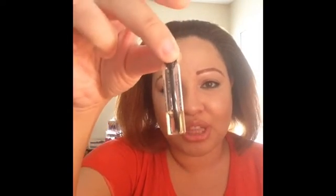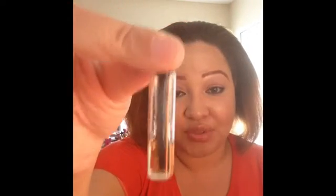This one I haven't completely used up. This is the Dolce & Gabbana one. There's a little bit more left. This just stinks to me now. When I first used it, obviously you can see I've used a lot of it.